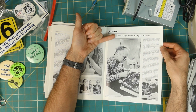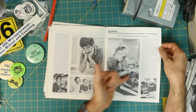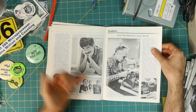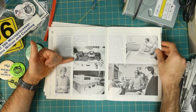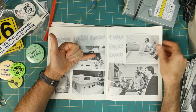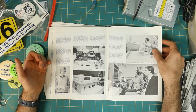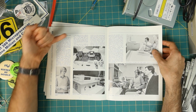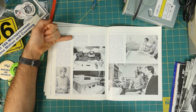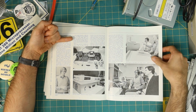Intel chips board the space shuttle. That's interesting. I wish you could tell what some of the chips were that's on there. The SC1 computer. Oh, there's another image of it. Oh, SC1 spacecraft computer. Okay, there you go. Interesting. I'm gonna have to look that up. I am curious what all that is. Although it says it's designed around militarized versions of the 8086, 8087, and 8089. I don't know what an 8089 is.